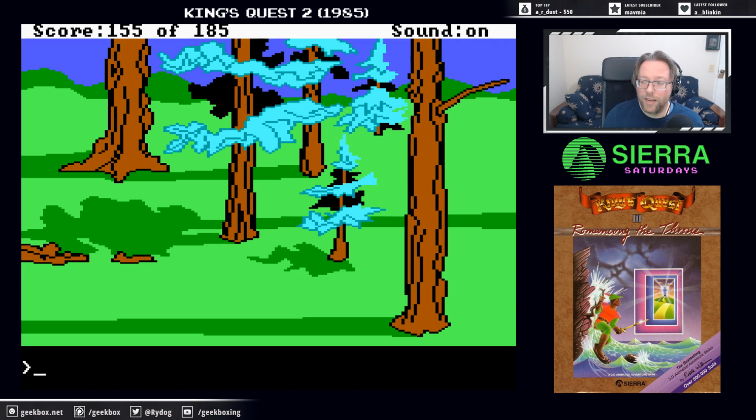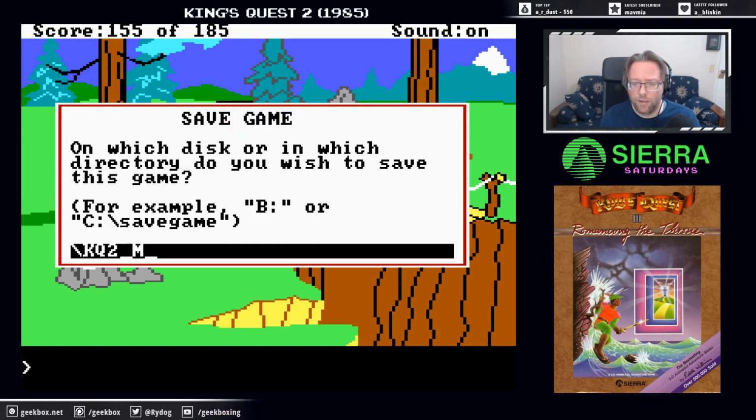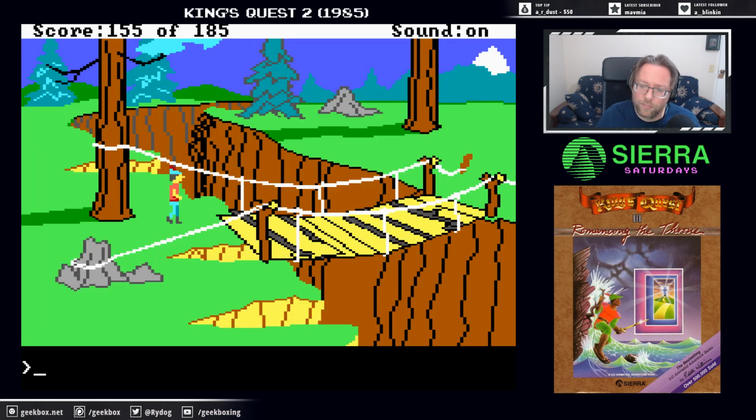And Dirtog, no, I never did get to meet Roberta Williams. The only person I've ever personally spoken to and interviewed was Outlaw of the old Sierra crew. So now we go across the bridge.